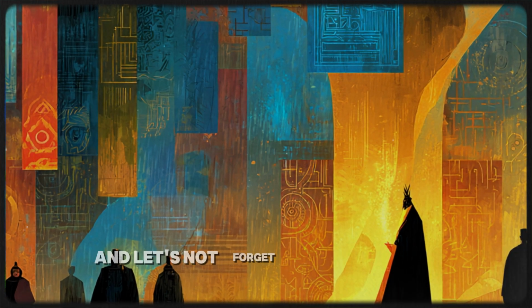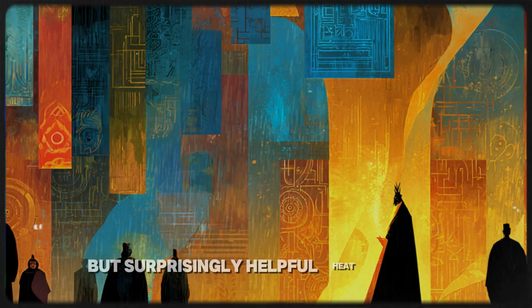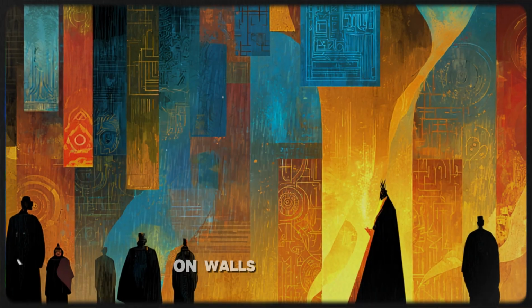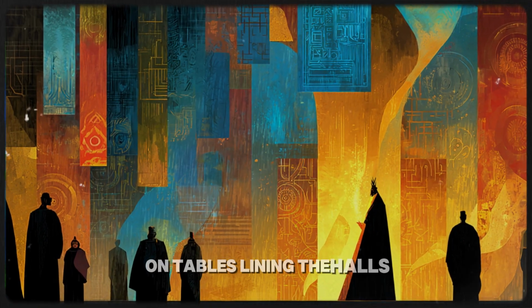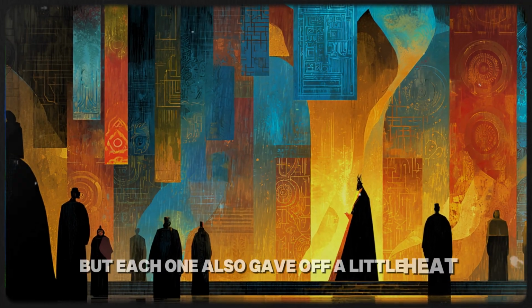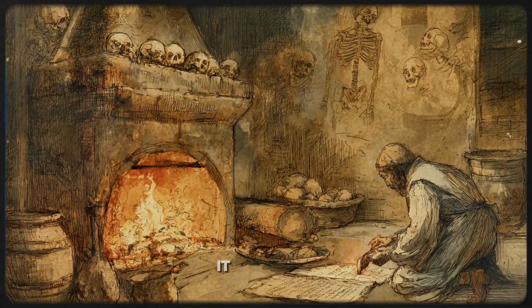And let's not forget one of the most overlooked but surprisingly helpful heat sources, candles and torches. They were everywhere in a castle, on walls, in sconces, on tables, lining the halls. Their main job was to provide light, but each one also gave off a little heat. Not much, sure, but dozens, hundreds, it added up.